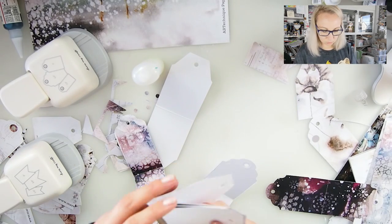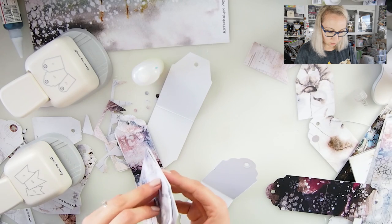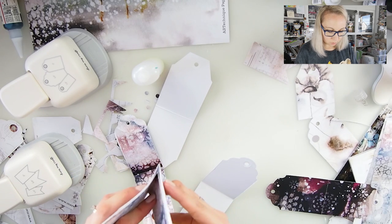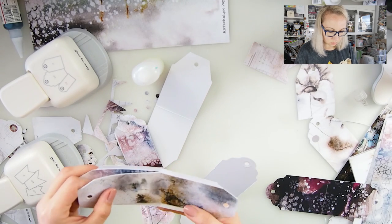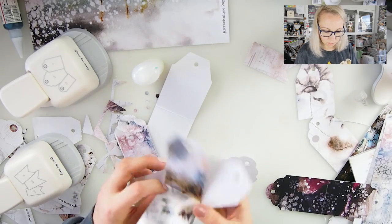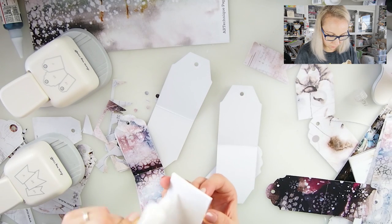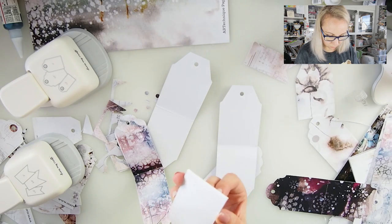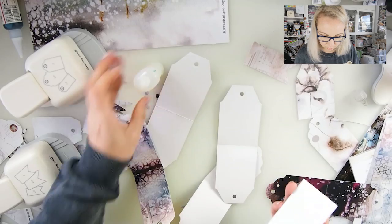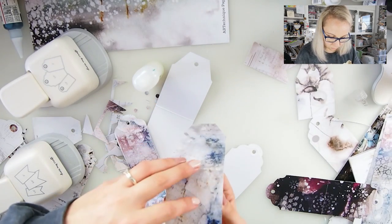I don't know. Let's see what we could do. I think we could do it like that, maybe. So we could have a smaller and a bigger. If I glue this one with this one. I'll try. Look, I'm gonna try it. Well, sky is the limit. It's up to yourself how you're gonna play with that. But it's definitely something nice to play with.